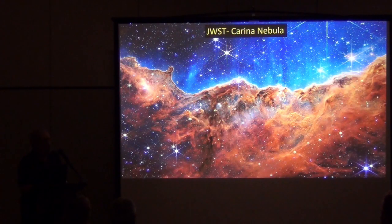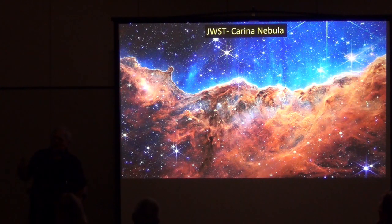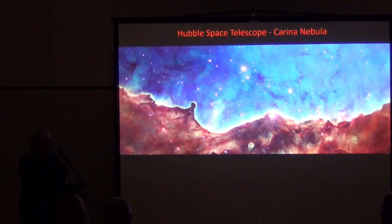This is what the James Webb was able to do within the first month. In fact, this was one of the first 5 photos returned. You might remember there was a big press release with the first 5 photographs, and this was one of the first 5 that they released to show just what the James Webb telescope could do, because they had a Hubble equivalent image, so we could immediately see that our money was well spent.